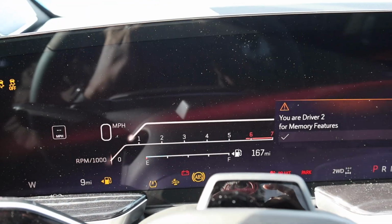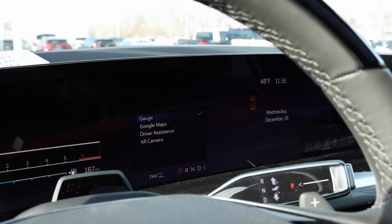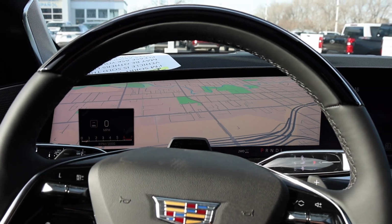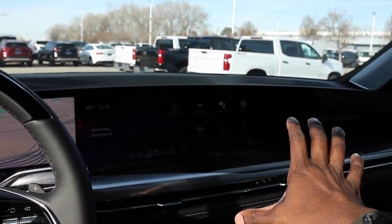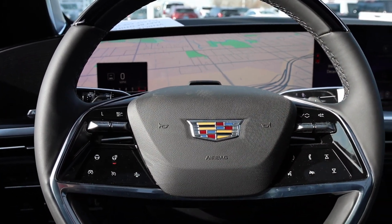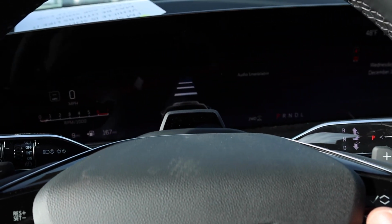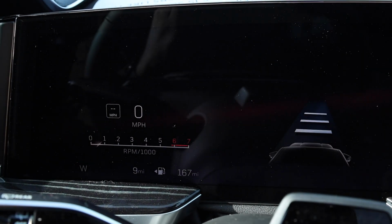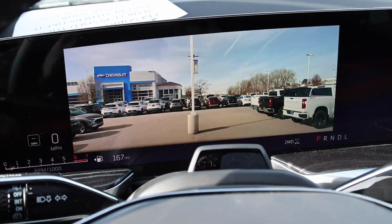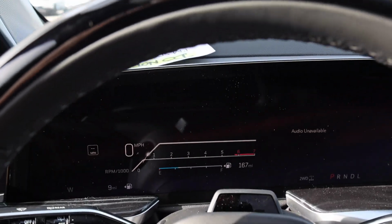And on this screen, if you want, you have this. Let's go ahead and push down on it and see what happens. So you have your gauges. Let's click on Google Maps. So you can do full screen navigation right here. That way you can have your music playing on this side with your Apple CarPlay, and then you have this menu up for this. And let's go back. So if you push up again, driver assistance, so you can have this menu to see. Still shows you the RPMs and adaptive cruise control. If you go to AR camera, oh wow, you can do your camera right there. And if you go back up to the top, it takes you back to your gauges.